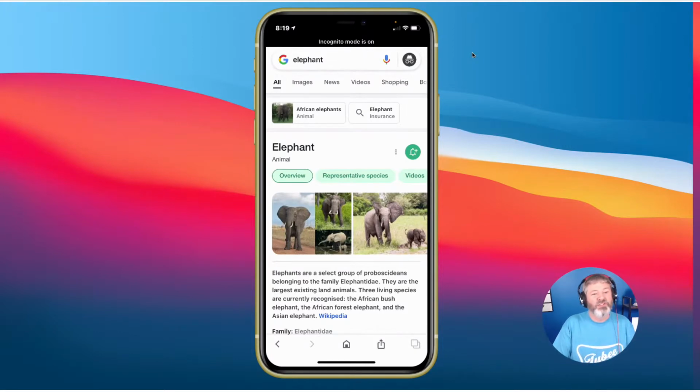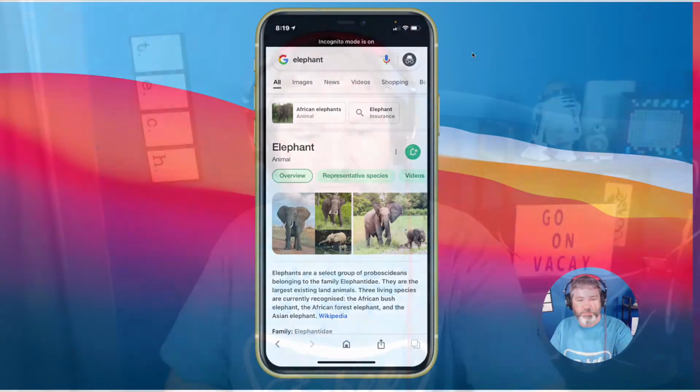So anyway, just that simple. That's how you can wipe out the last 15 minutes of search entry, or how you can do a search without sending it all to Google and keeping it forever. All right.